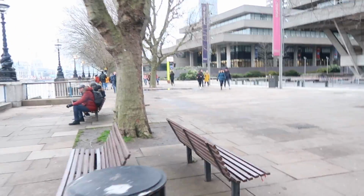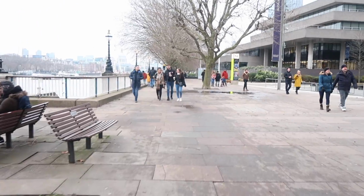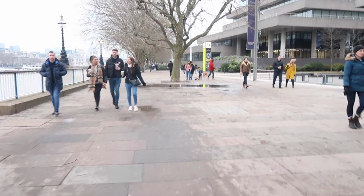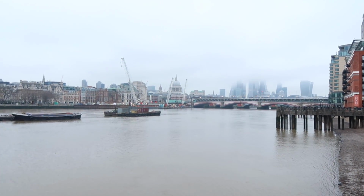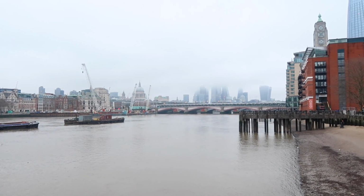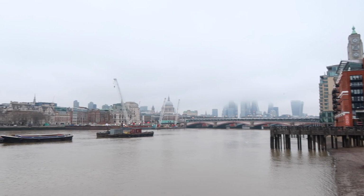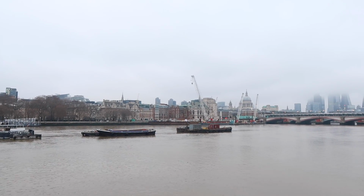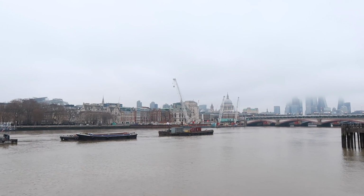Now, what's great as you get further along Southbank is you really start to see more of the City of London unfold around you, and that's specifically on the other side of the Thames, but from the vantage point of Southbank, it's really wonderful to take in the city skyline coming to life, most notably St. Paul's Cathedral, the Millennium Bridge, and other sites there.